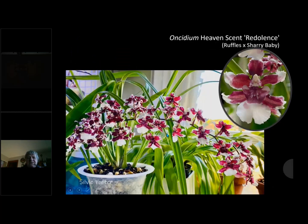Now, everybody's aware of the chocolate orchids. The Sherry Baby Sweet Fragrance, everybody has grown. People have had issues with those things. They're big plants. They produce lots of flowers, but sometimes they get too big for people. I know some who have given them away because they just were too big for their setup.